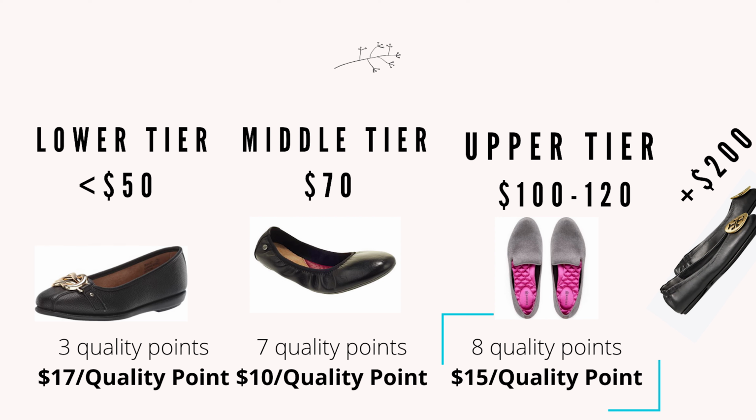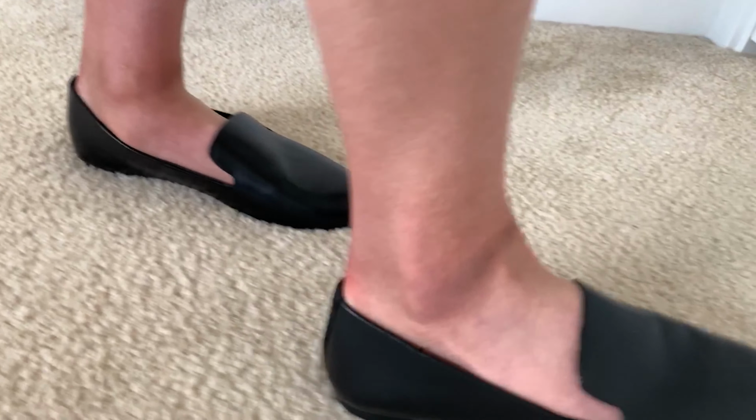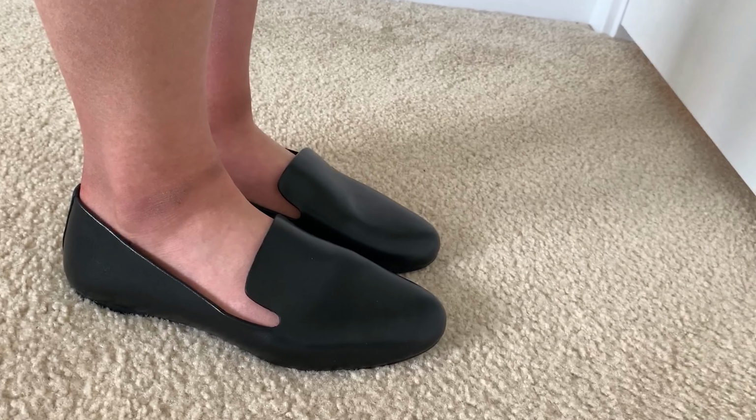And above Birdies, I'd put brands like Tory Burch at $200 or more, and I think at this point you're mostly paying for the brand more so than anything else. So overall, Birdies in terms of dollars per quality point are somewhere in the middle of really cheap flats and those middle range $70 to $80 flats. Of course, you'll be able to find shoes in any category that beat out all the others, but overall, I think Birdies are right at the average for bang per buck.